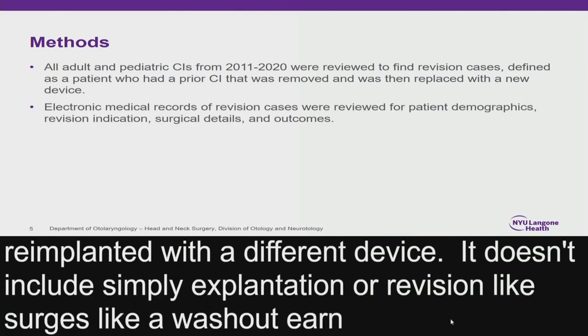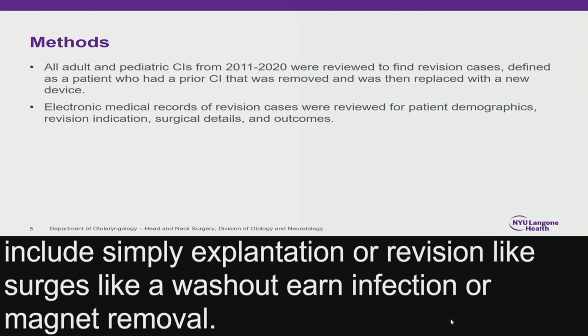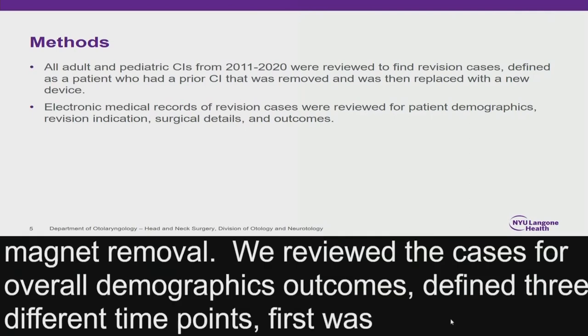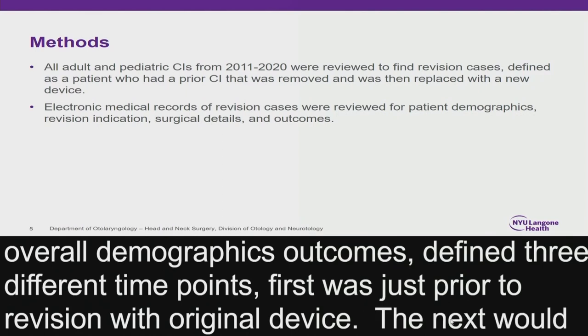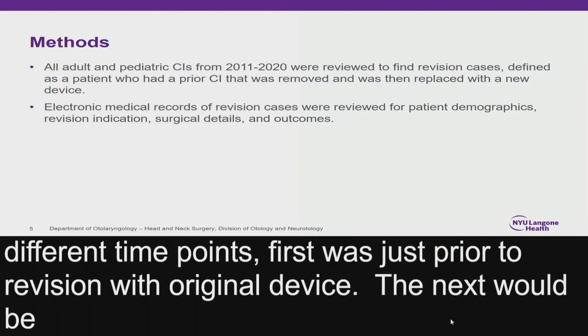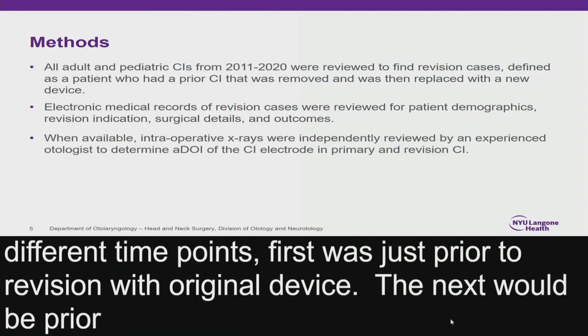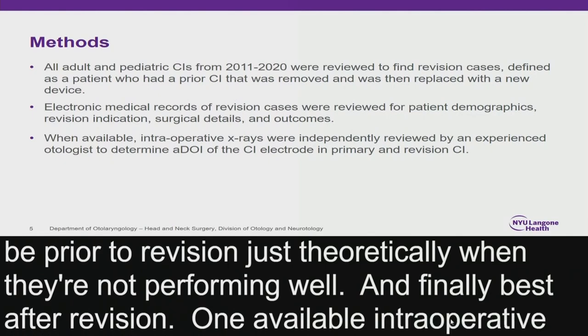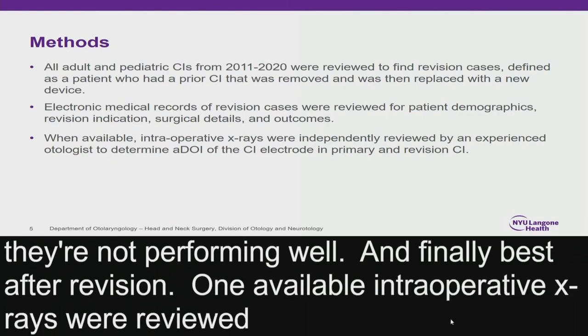We then reviewed those cases for overall demographics and outcomes, defined at three different time points. First was best prior to revision with their original device. The next would be just prior to revision, so theoretically when they're not performing well. And then finally, their best after revision. And when available, intraoperative x-rays were reviewed to calculate the angular depth of insertion, both for original and revision cochlear implantation.